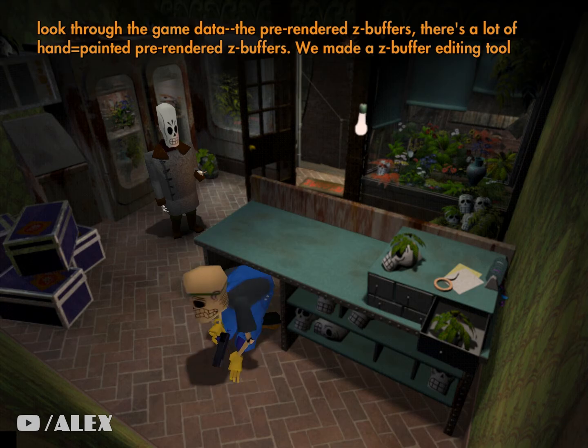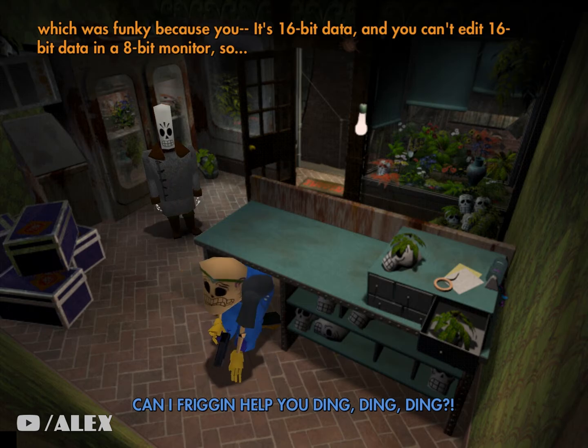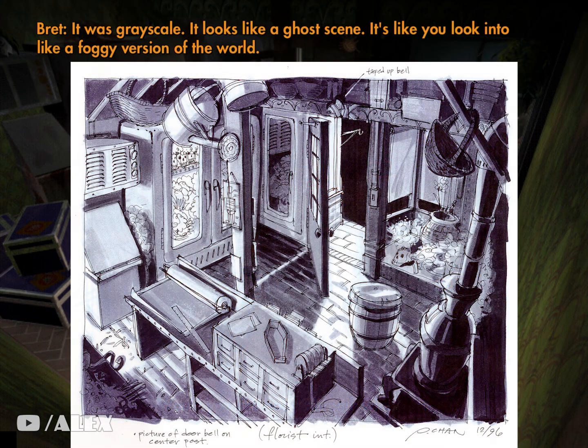We made a Z buffer editing tool, which was funky because it's 16-bit data, and you can't edit 16-bit data on an 8-bit monitor. So it was grayscale. It looks like a ghost scene. It's like you're looking into a foggy version of the world.